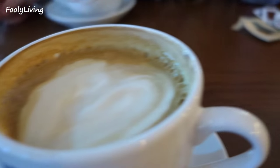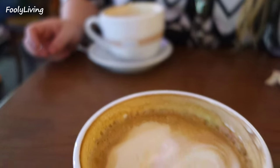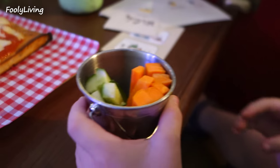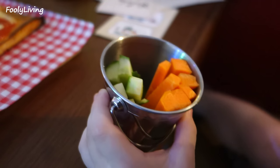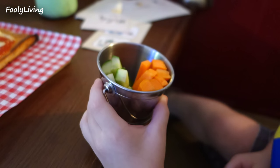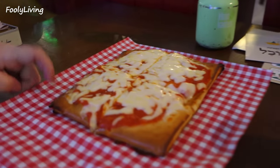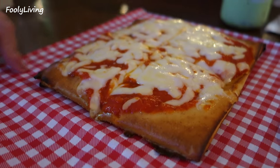Rafael's meal. Of course, we have our coffees that Andrea showed. It's called Magnum Cappuccino for us. And he has carrot sticks. Cucumbers. Cucumber sticks in a little bucket. They picked that up first. Look, you have a pizza. Gluten-free pizza.